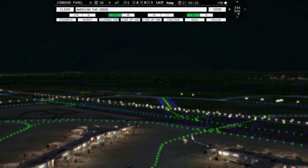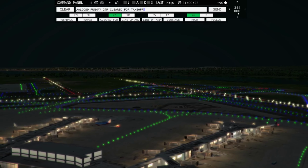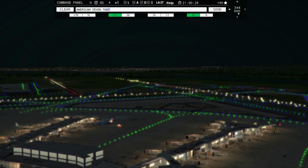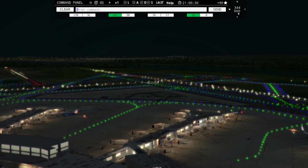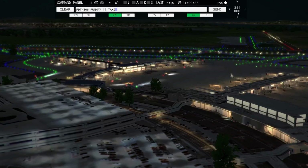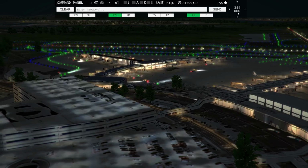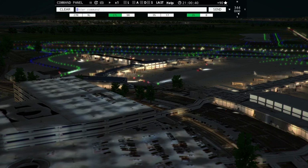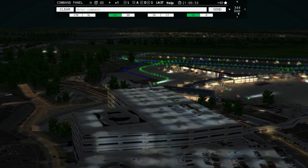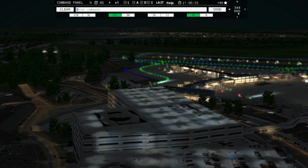American 2089er, runway 27 right, clear for takeoff. Runway 27 right cleared for takeoff, American 2089er. American 728, continue taxi, cross runway 17. Continue taxi, American 728. Piedmont 4806, runway 17 taxi via Juliet Echo. Philadelphia Ground, Piedmont 4806 ready to taxi. Runway 17 taxi via Juliet Echo, Piedmont 4806. Piedmont 4845, runway 17 taxi via Juliet Echo. Runway 17 taxi via Juliet Echo, Piedmont 4845.